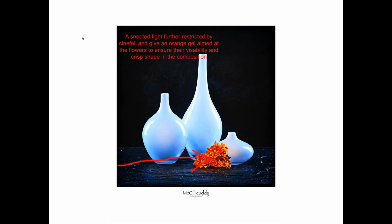Now cinefoil is basically no different to kitchen foil that you might use to wrap a turkey if you're roasting it, other than the fact it's a little bit thicker, a little bit more robust, and it's matte black. And we use this all the time to create flags or light shapers or something to control the light further than maybe what's available in production can't do.